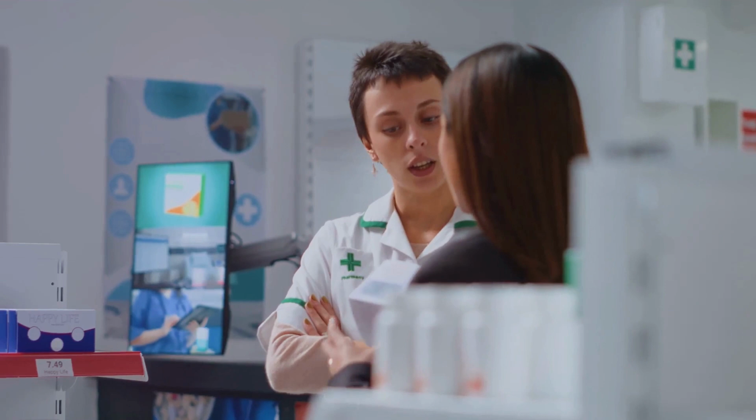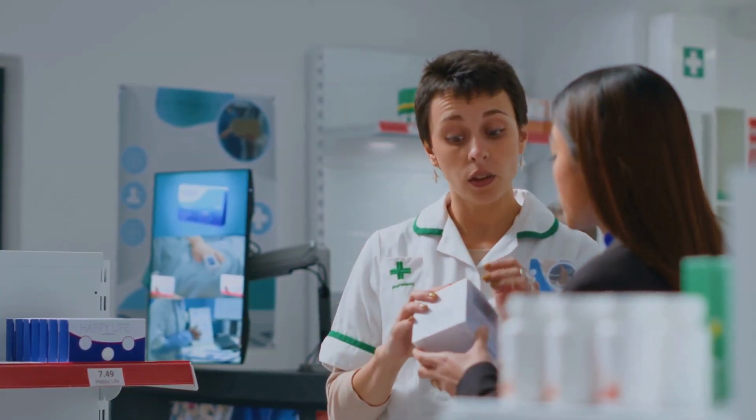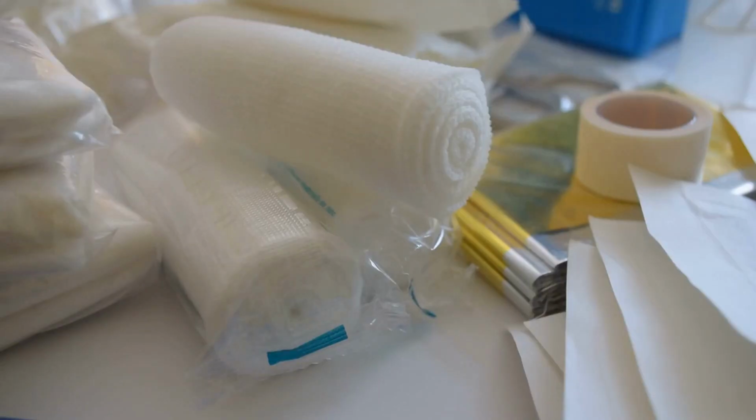Many plants have medicinal properties, such as willow bark for pain relief or aloe vera for burns. However, ensure you're well-versed in plant identification before using any natural remedies to avoid harmful mistakes.